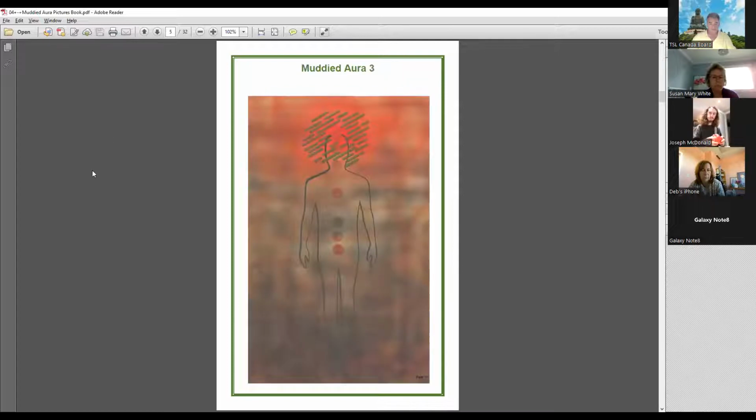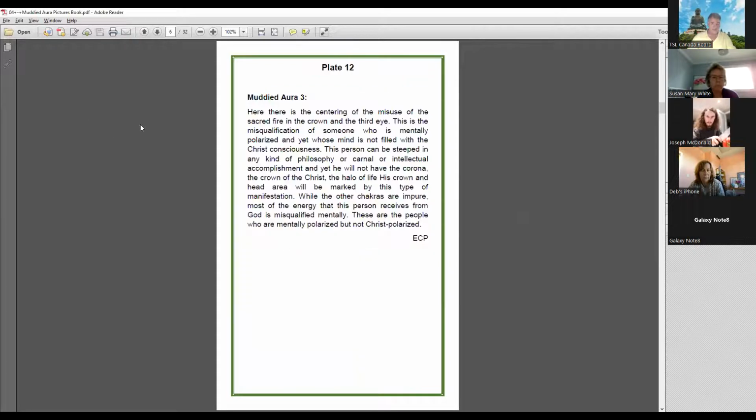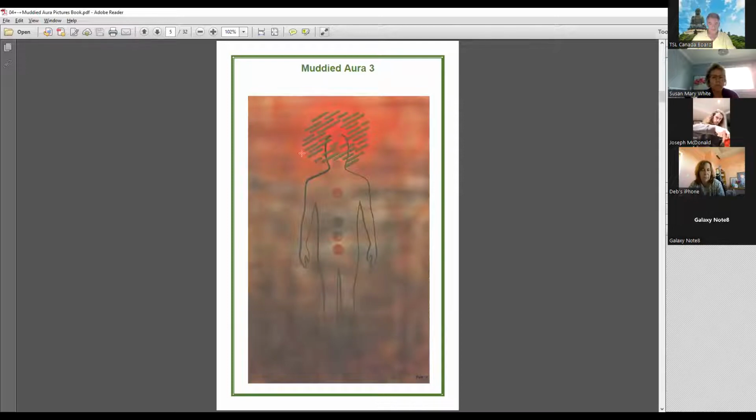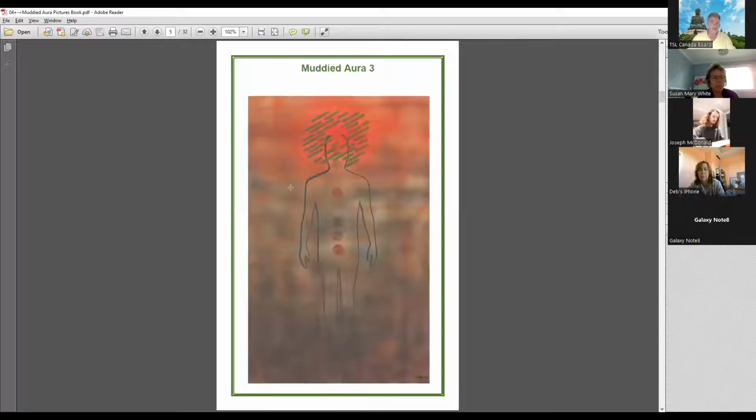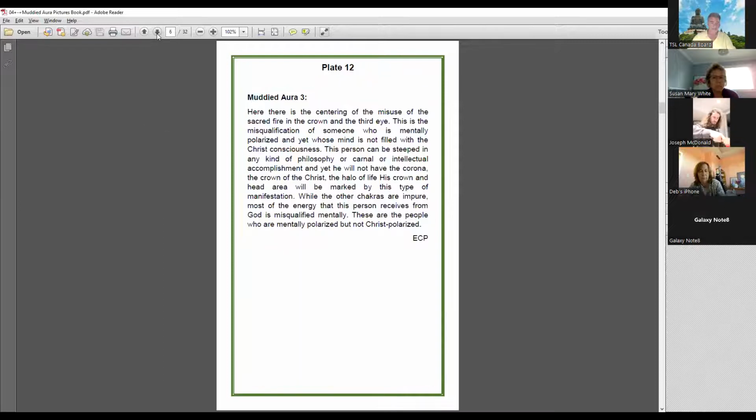Muddied aura 3, centering of the misuse of the sacred fire in the crown and the third eye. Look at all the activity up in the head chakras. Someone who is mentally polarized, yet whose mind is not filled with the Christ consciousness. They can be steeped in any kind of philosophy or carnal or intellectual accomplishment and yet not have the corona, the crown of Christ. So all very unpleasant colors there.